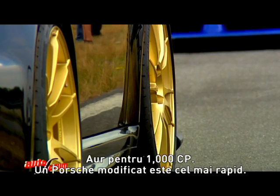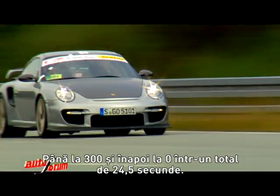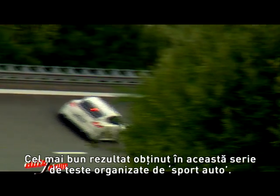Gold for 1,000 horsepower. A Porsche tuner is the fastest, up to 300 and back down to 0 in a total of 24.5 seconds. The best result ever in this series of tests, organized by Sport Auto.